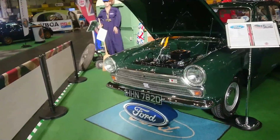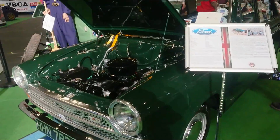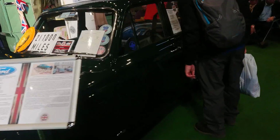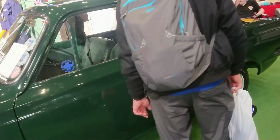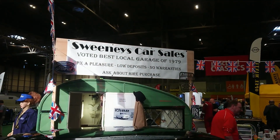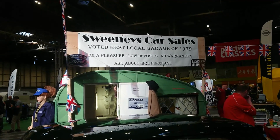1966 Ford Cortina Mark I 4-door Deluxe. So April 66, because later on it was replaced, I think, by the Mark II. That is in rather nice condition. Sweeney's Car Sales, voted best local garage in 1979. Part exchange, low deposit, no warranty, lost by hire purchase. Very good. Ooh.